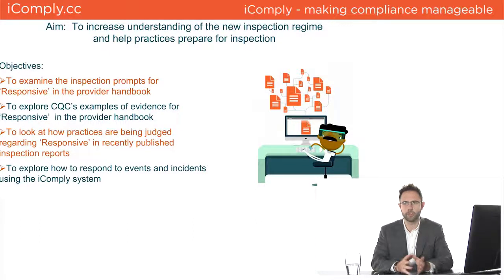And I've brought our research up to date. So we've now looked at every report that's been published since April. That's 207 reports, and we'll go into detail of what they're finding there. And we're going to explore how to respond to events and incidents using the iComply system. See if we can clarify that for everybody, because it's a tricky area of compliance.